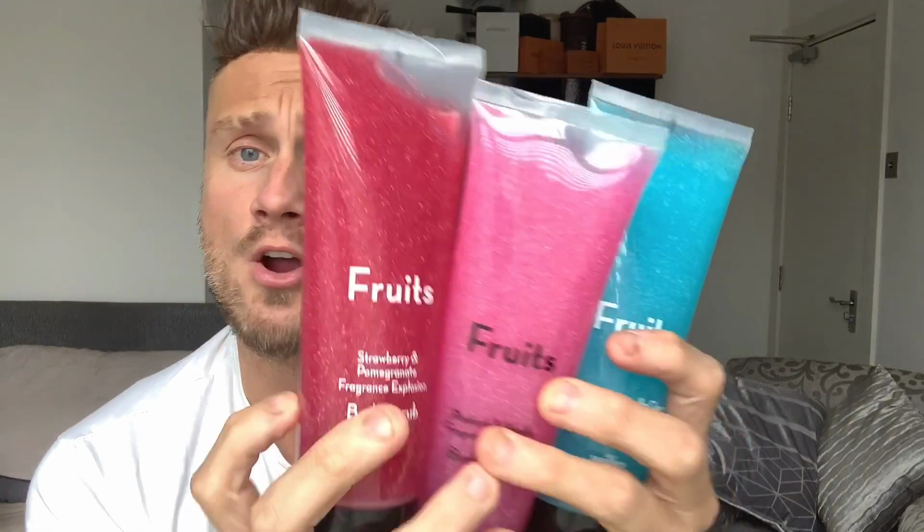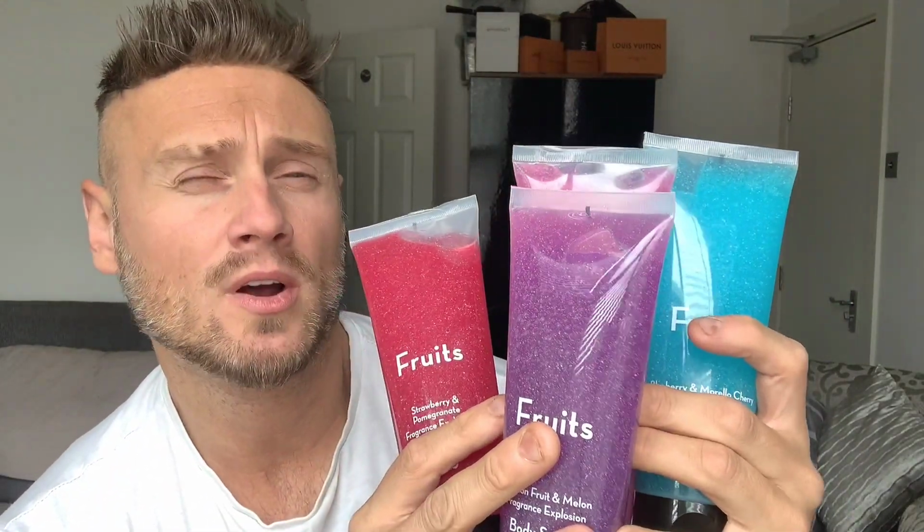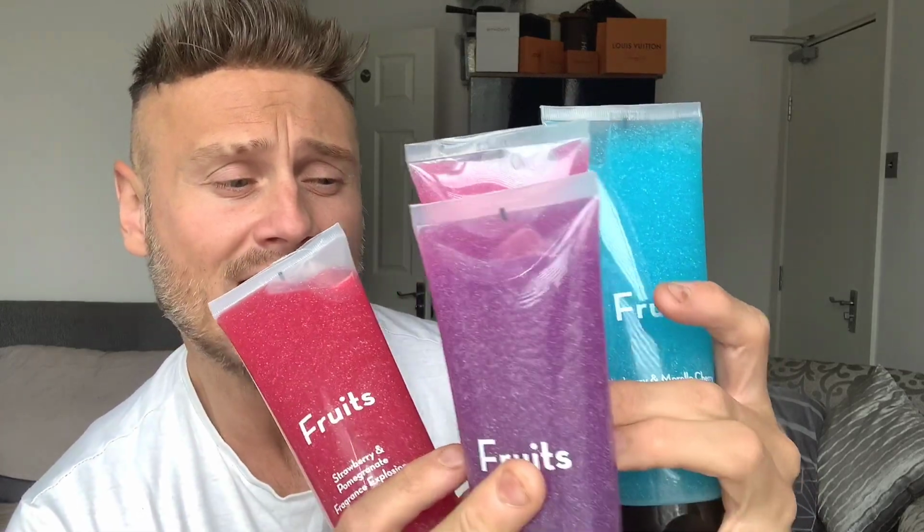And then I went into Wilkinson's. The only thing I did purchase in there was these here. These are shower scrubs. I think they're their own brand. Picked up 4, actually. Well, I picked up 8, but I'll show you the 4. They're called Fruits, and these are like body scrubs. I think I used to always get this one here. I think they used to be 90 pence or a pound, and these were reduced to 20 pence each.